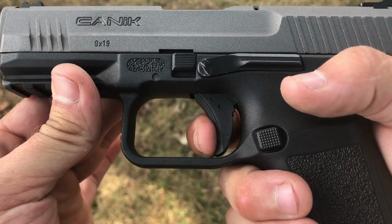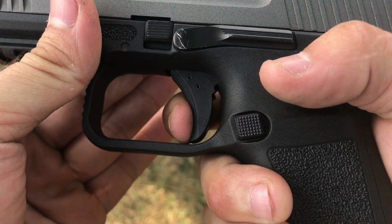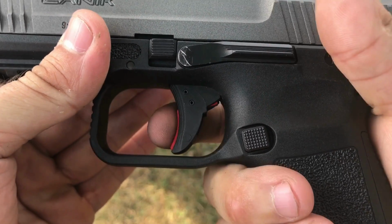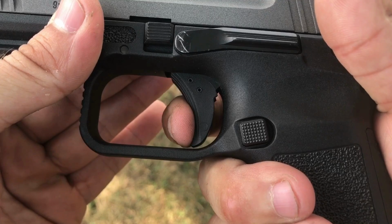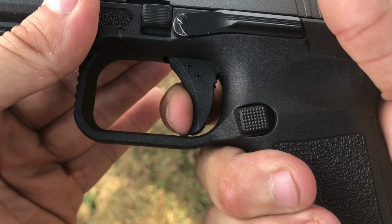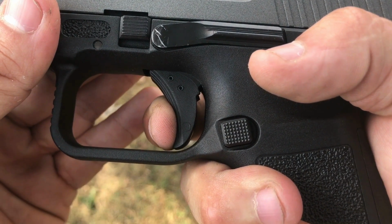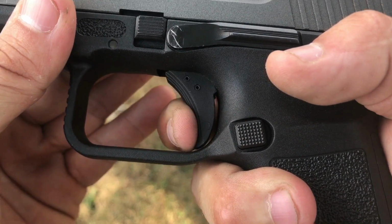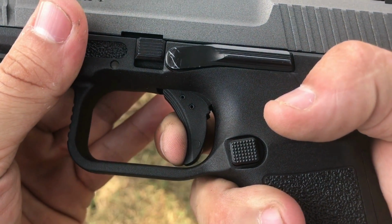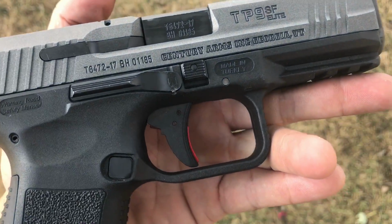So the trigger of the Canik is really what sets the gun apart. It's amazing. And when I say it's amazing, I mean you press this trigger, pre-travel to a wall, and then it's about 3.5 pounds, and it just breaks cleanly. Sharp reset, audible reset, then it breaks cleanly again. It is just a really, really nice trigger. I just really like it.